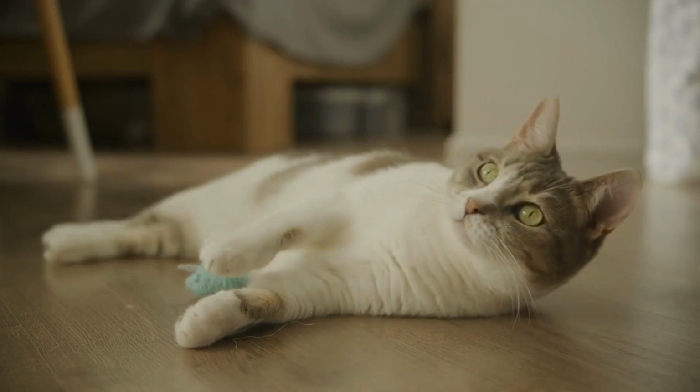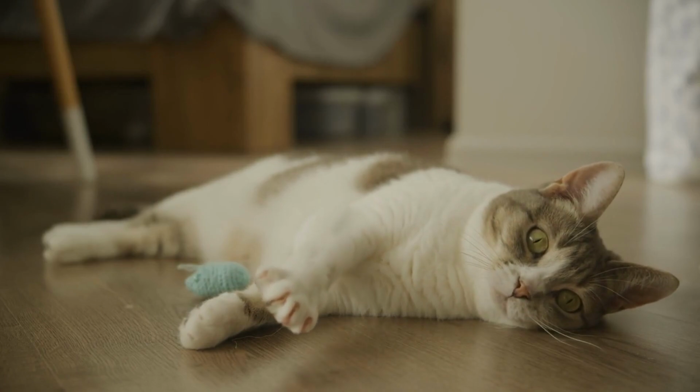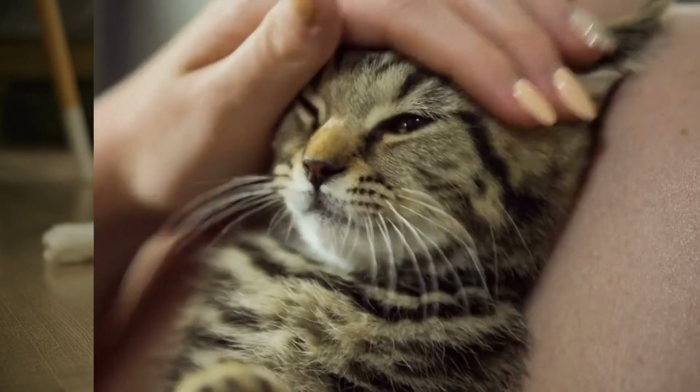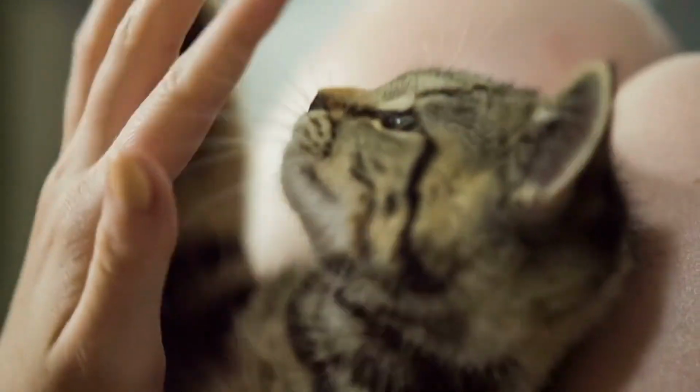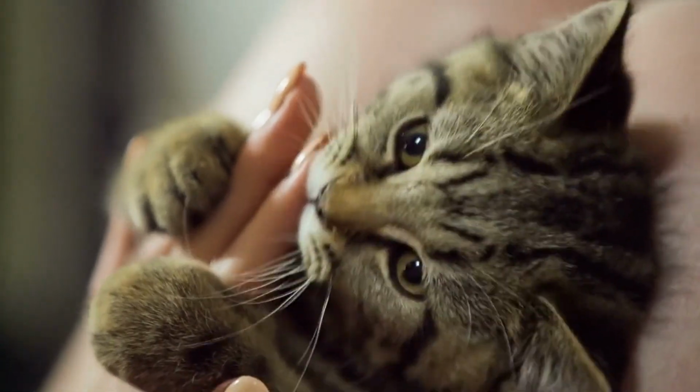Play aggression is not an indication of a cat being mean or hostile. It's simply their way of expressing their natural hunting behavior. To manage this, it's important to redirect their energy towards appropriate toys like feather wands or laser pointers, which can mimic the movements of prey.